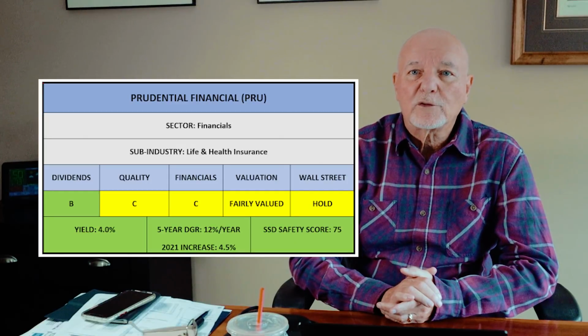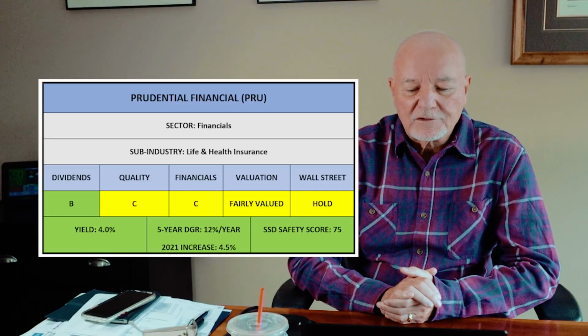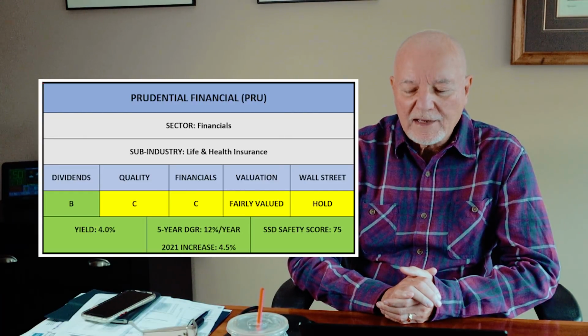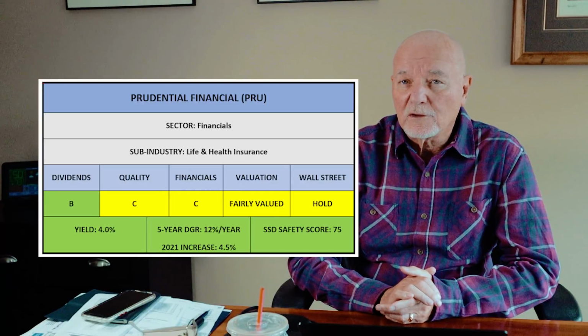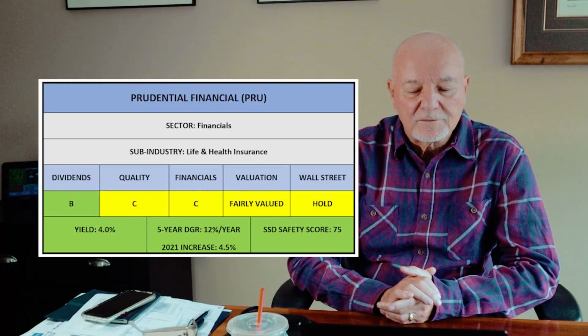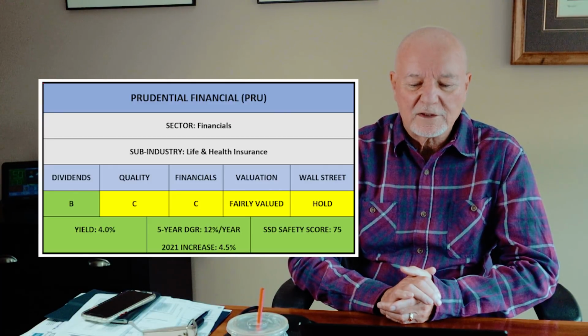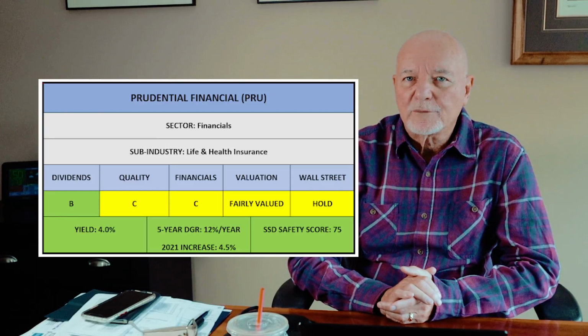Here's my first choice for replacing Hasbro. It's Prudential. Here's what I like about Prudential. It's high yield at 4%. Its high dividend growth rate for such a high yield stock, which has been 12% per year for the past 5 years, although it was only 4.5% this year. Its good dividend safety score, 75 out of 100 points, from Simply Safe Dividends, which indicates that Prudential's dividend is unlikely to be cut. And Prudential has a solid, sustainable, profitable business that has an A-level credit rating from Standard & Poor's.